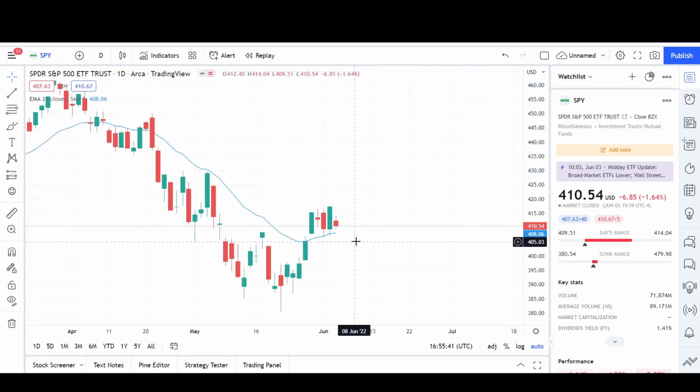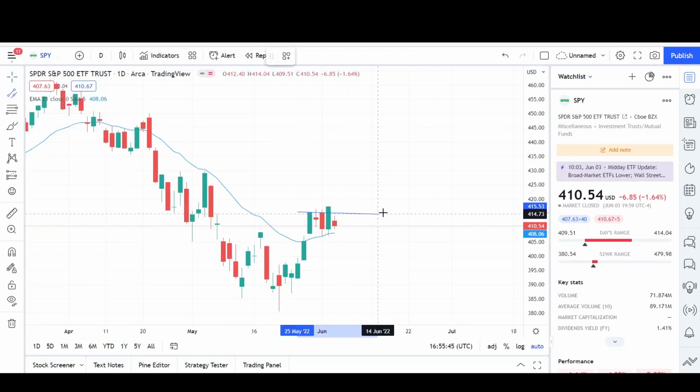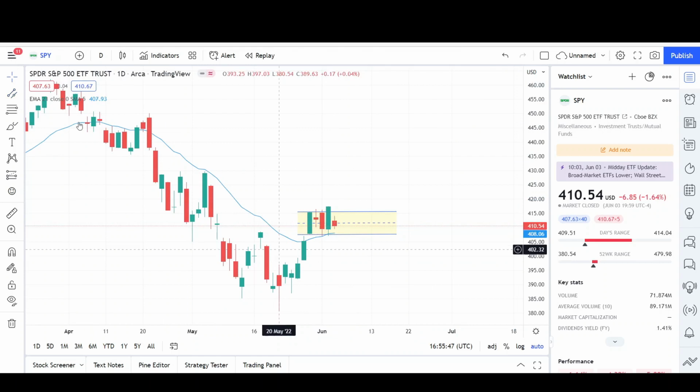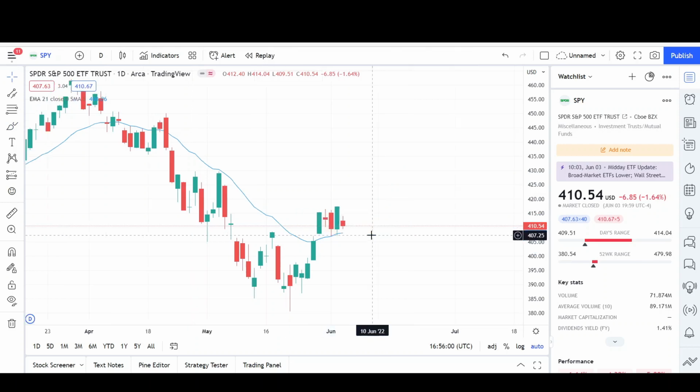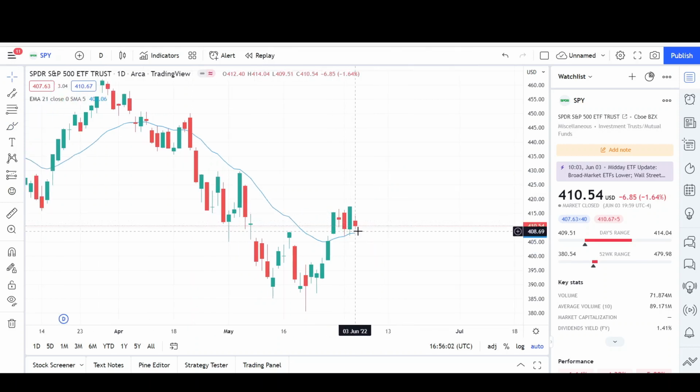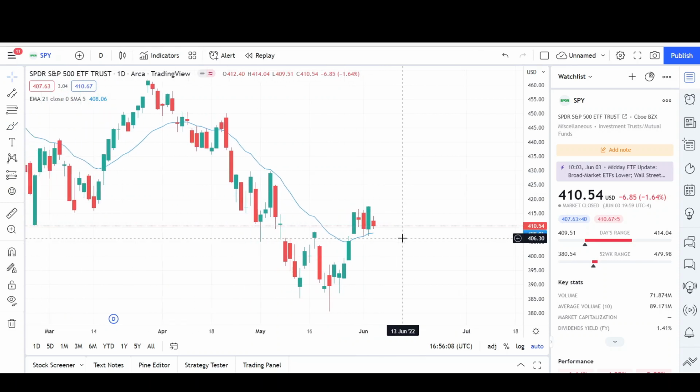I would just say if we don't break out either way next week, we could just stay inside of this indecision maybe for a couple more days before having some type of breakout pattern. So I would just look for that. Really nothing to report drastically. It was just a kind of a boring week last week, but maybe this week we might see more movement in the market. So that's everything I have on the daily chart.